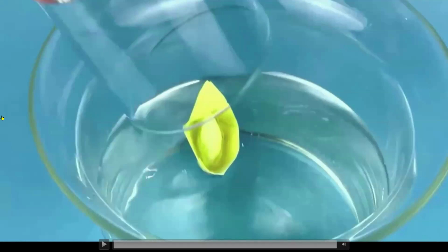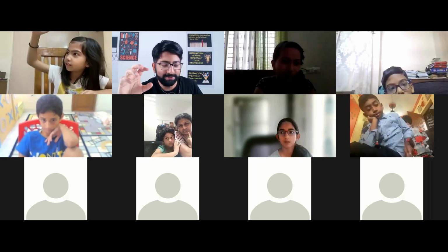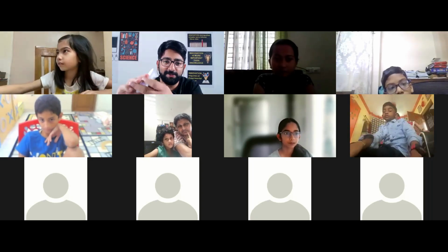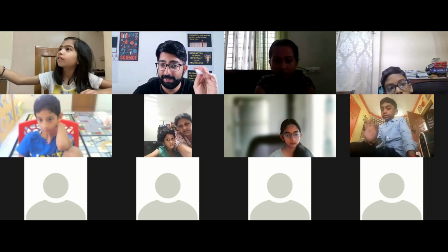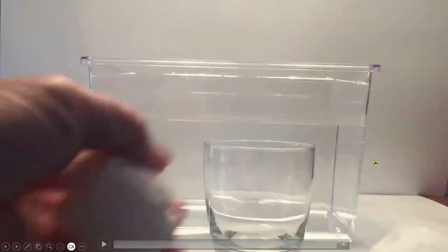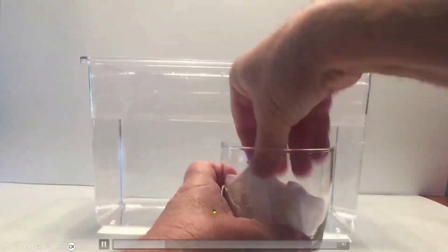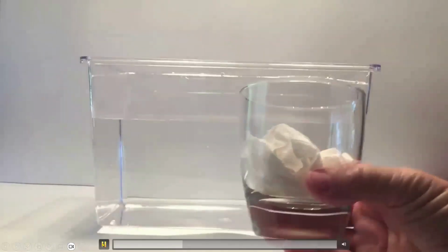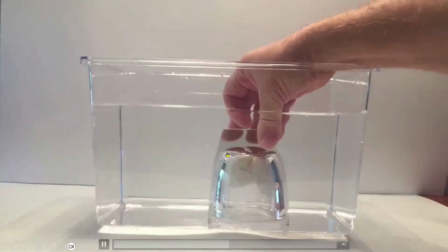With another experiment. See, in this particular experiment, you needed a paper boat, but that's not necessary. You can just take any piece of paper, just crumble it up and, okay, well, one sec, I'll just show you that experiment. So just take any piece of paper, crumble it up, and then have a look. So watch, we have a paper piece and we put it inside a glass. So watch carefully, extremely carefully. See, then the paper is inside the water.